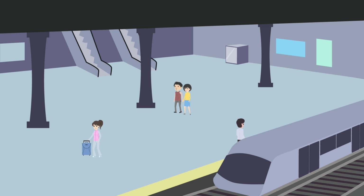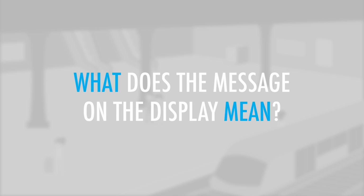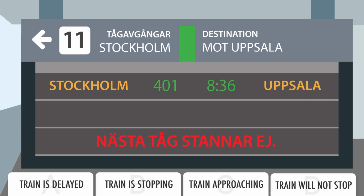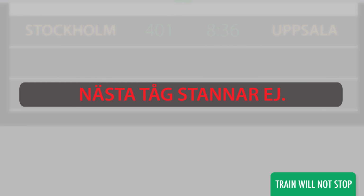You are on a platform at a train station where you're waiting for your train. Suddenly, a message appears on the display. What does the message on the display mean? The display reads, "The next train will not stop." Nästa tåg stannar ej.